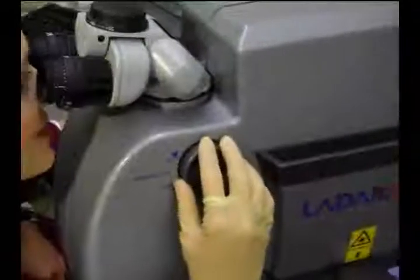When you combine laser flap creation with tracking technology with custom laser correction, you have the safest, most advanced LASIK that you'll find on Earth.